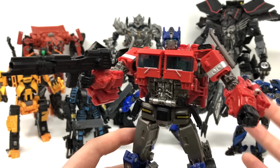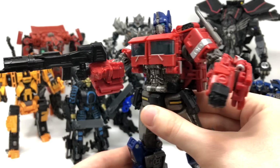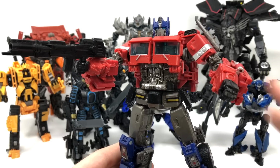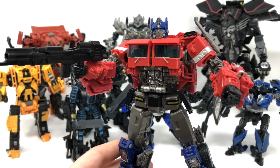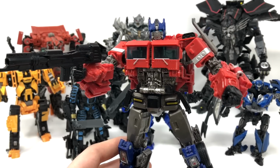And for good reason as well. This is a fantastic figure. This was one of my best figures from my end of year 2019 Transformers Studio Series ranking. Amazing articulation, phenomenal looking robot mode, and a really cool looking truck mode. And as I stated, one of the best designs of Optimus Prime from the movies, in my opinion, since the Dark of the Moon film.